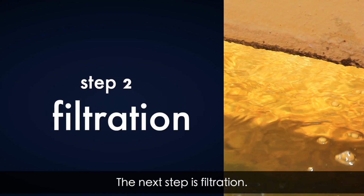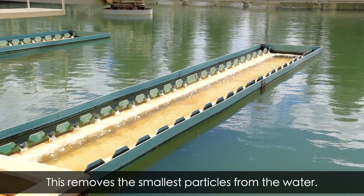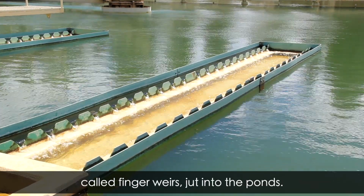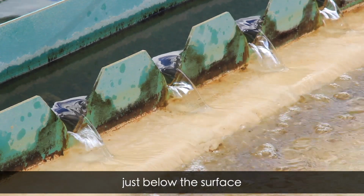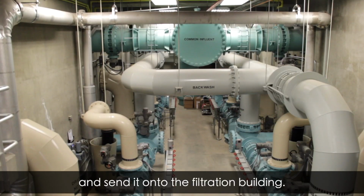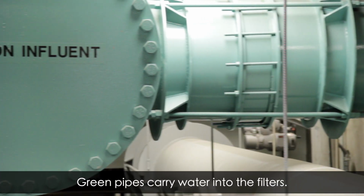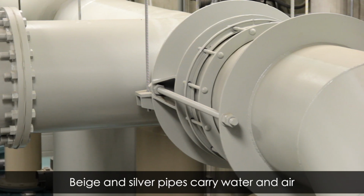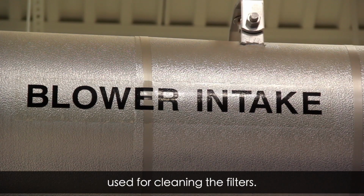The next step is filtration. This removes the smallest particles from the water. In the third basin, rectangular dock-like structures, called finger weirs, jut into the ponds. These finger weirs capture the clearest water just below the surface and send it onto the filtration building. One of the first things you'll notice about the filtration building is the pipe gallery. Green pipes carry water into the filters, blue pipes carry water away. Beige and silver pipes carry water and air used for cleaning the filters.